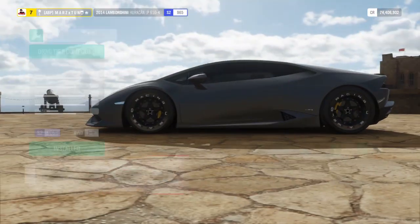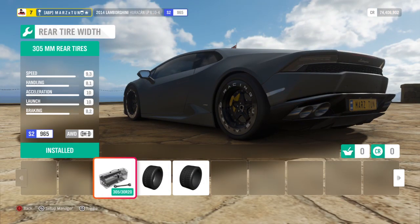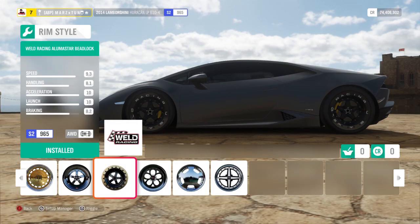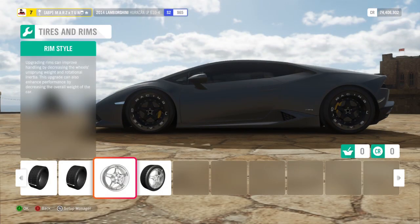There we go. With the tires, we got drag tires, make it real sticky, and 245s in the front and 305s in the rear. So very nice all around. Let's go over here. Let's put these weld wheels on there. Those nice beaded wheels there look really aggressive on the vehicle. So we're gonna leave that there.